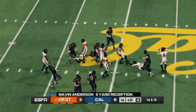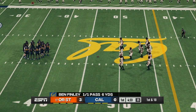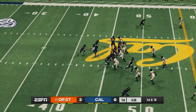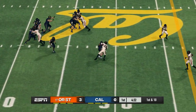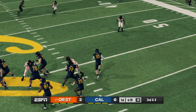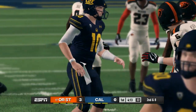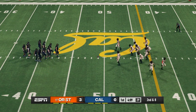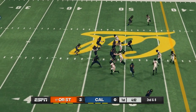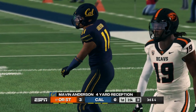Throws a laser across the middle. Tackle at the 47-yard line. Play action. And he's leveled at the 49-yard line. Gain of 2 yards. That makes it second and eight. From their own 49-yard line, it's second down. Down he goes at about the 47-yard line.